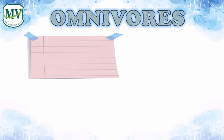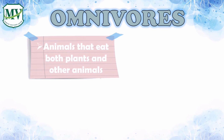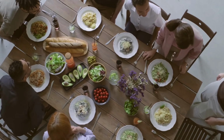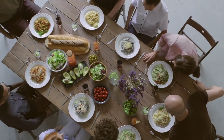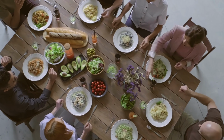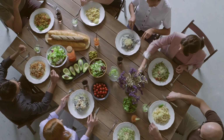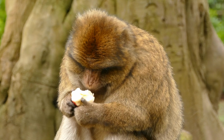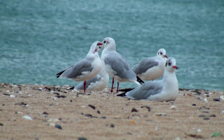For the third and the last one, we have omnivores. Omnivores are animals that eat either other animals or plants. For example, us, humans. Omnivores obtain their energy and nutrients from the plants and animals that they eat. Other examples of omnivores are bears, raccoons, apes and monkeys, and some birds.